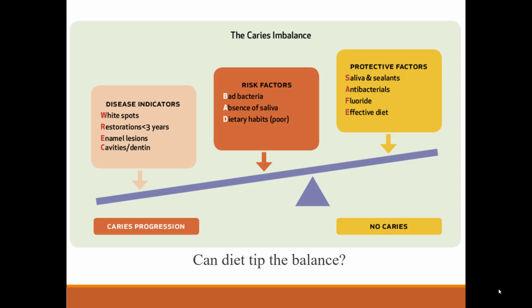Also antibacterial. This would be a mouth rinse that's going to reduce the bad bacteria in the mouth. And then we also have fluoride. Fluoride comes in different forms. You're going to have it in your toothpaste, and sometimes in mouth rinses. It also comes in food form, so some foods actually have fluoride in them. And then you can also have fluoride treatments. All children have fluoride treatments, and people who might have a higher risk might have fluoride treatments done at their dental office to reduce their risk or to arrest the caries progression that they do have.